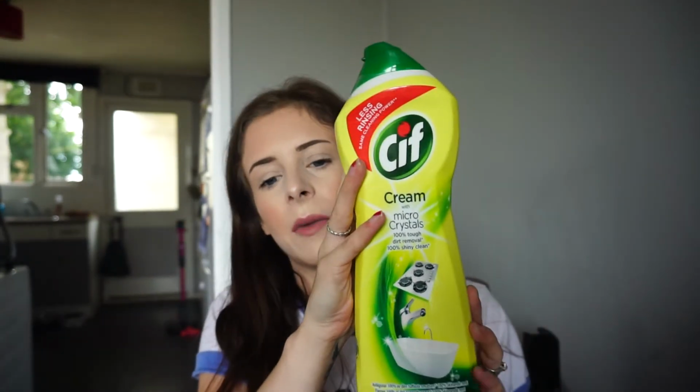So yeah, last thing in the cleaning products is a holy grail of mine. This is the Cif cream. I love this. I use this on anything stainless steel or ceramic. So I use it in the bathtub, the sink. I use it on the sink of the bathroom, the sink in the kitchen, the hob. I just use it to clean because it just cleans so good and gets all of the little dirty, grimy marks up, which is amazing. It's all I want in life.